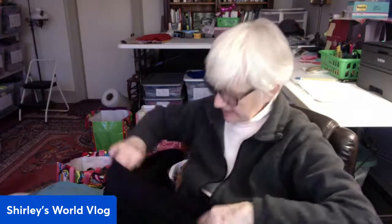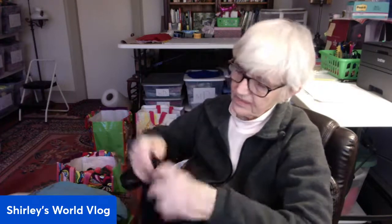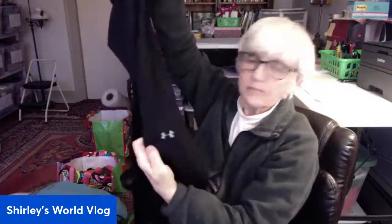Under Armour has a waist zip pocket there on the back. A pair of nice stretch pants with some coral slashes of color on the legs. Under Armour with no sizing. We'll have to go searching. At least we have the brand. I have no idea. And there's the emblem also.